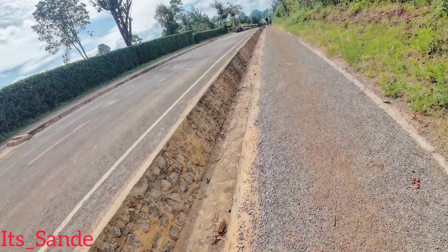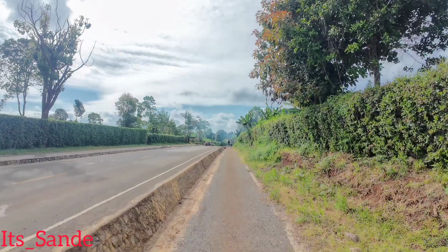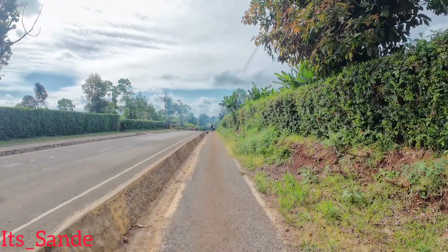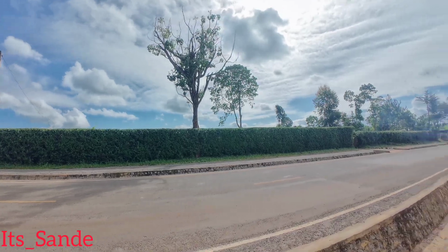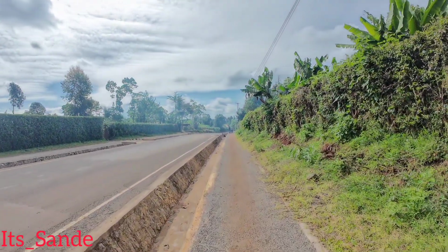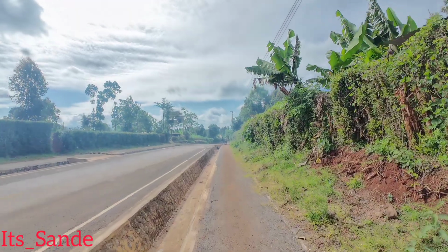We're burning some takataka, which is kind of rubbish or trash. Look at the nice fences here, very nice. I wish I knew where this road ends up. Seems to be a very long road here.